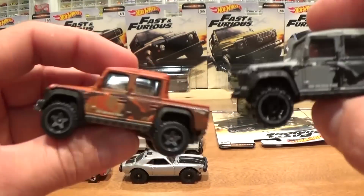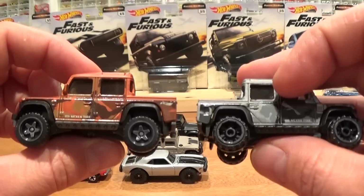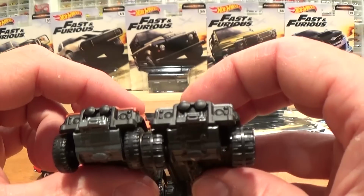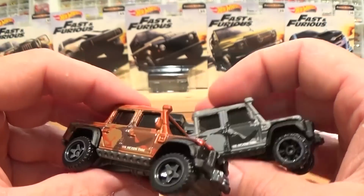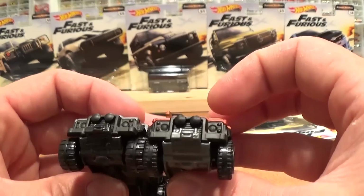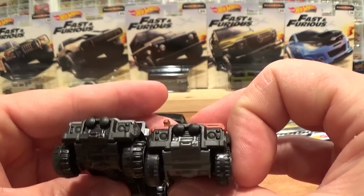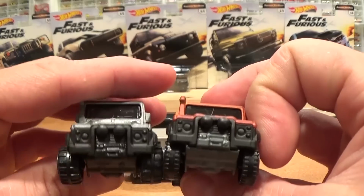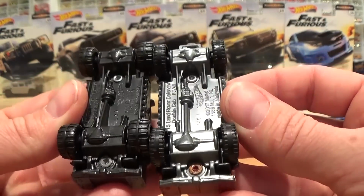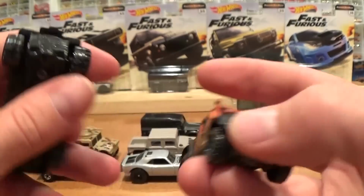Anyways, there's the two main lines. Thought I'd just pull them out at the same time. We've got two different wheels on these vehicles. We had a lot of different wheels this year in 2019. Note how much skinnier the wheels are on this copper painted version versus the gray version. Quite interesting, actually. I never even realized that till now.